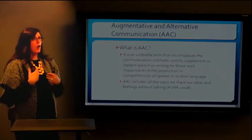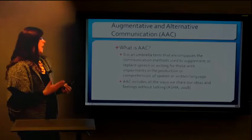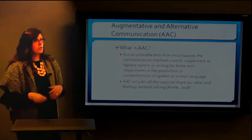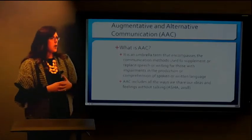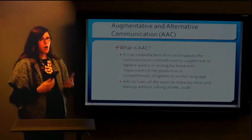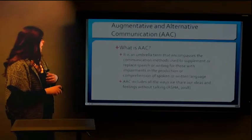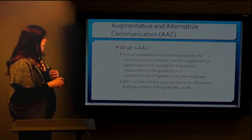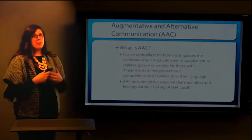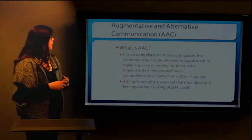And if you think about it, on a daily basis we probably use a lot of alternative and augmentative communication aside from spoken language, because we might write letters or text messages or emails or send someone a picture to get a message across. An AAC device can look very different across individuals depending on their needs and their abilities with using the different devices. It is developed to help an individual share and express their ideas, their feelings, and to talk with and interact with people within their environment.